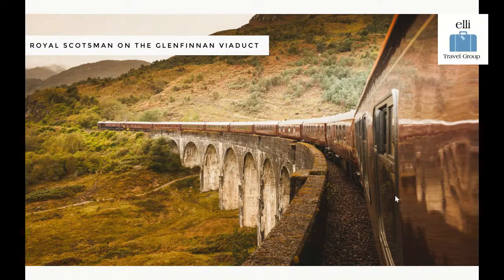Absolutely. And I mentioned that the first time on board is where everybody congregates in the observation lounge for a champagne reception as the train departs. And this, for example, is just one of the views from the observation lounge. This is Glenfinnan Viaduct, which I mentioned earlier, which has always been a very famous viaduct, but let's just say it's perhaps become even more famous as it's highly featured in the Harry Potter series.